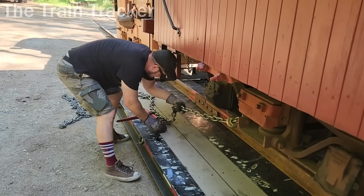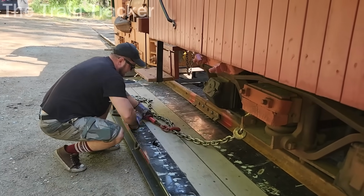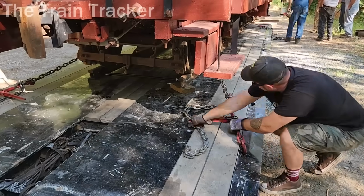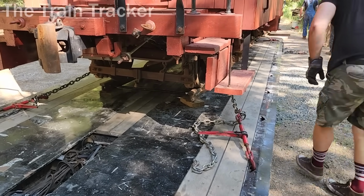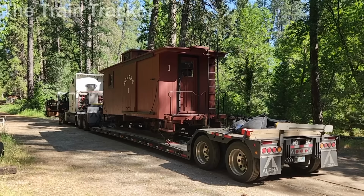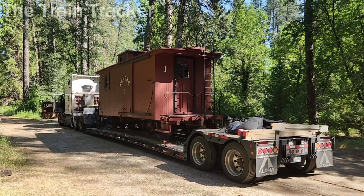In a similar process to number 5, the caboose is chained down to the trailer. The caboose is safely tied down and ready for its journey. We'll see it off as the truck departs the museum.